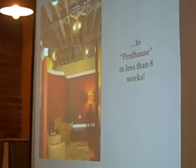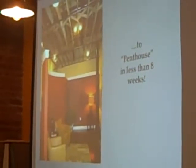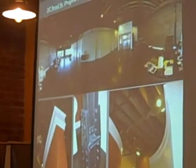This is the same part, the back part of the Progress Building, the third floor. Gutted everything out, exposed the brick walls. Turn it into something like this. Curved wall, that's kind of one of our signatures now. Acid-stained concrete on the walls, exposed beams.